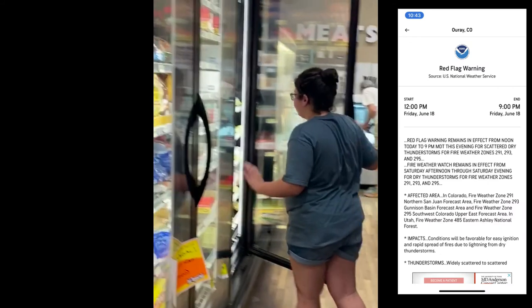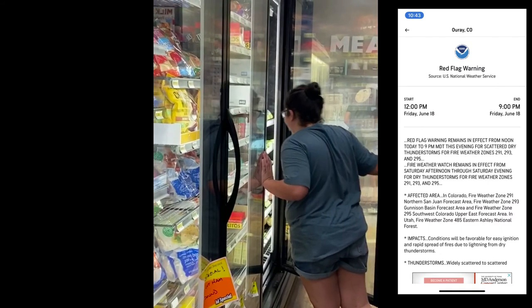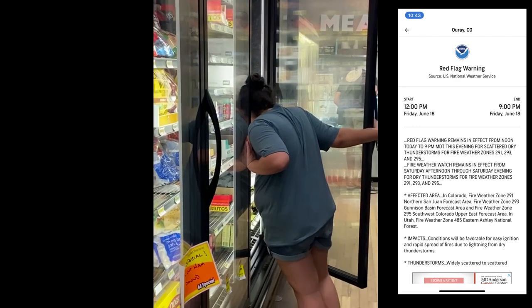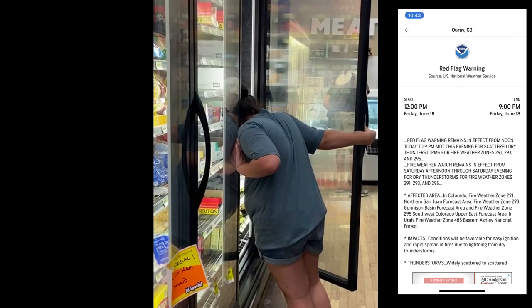There was a heat wave going on, and we took our time in the cooler section of Ouray's one and only grocery store. Be sure to stock up in Montrose, because although this store has everything you need, it is pricey.